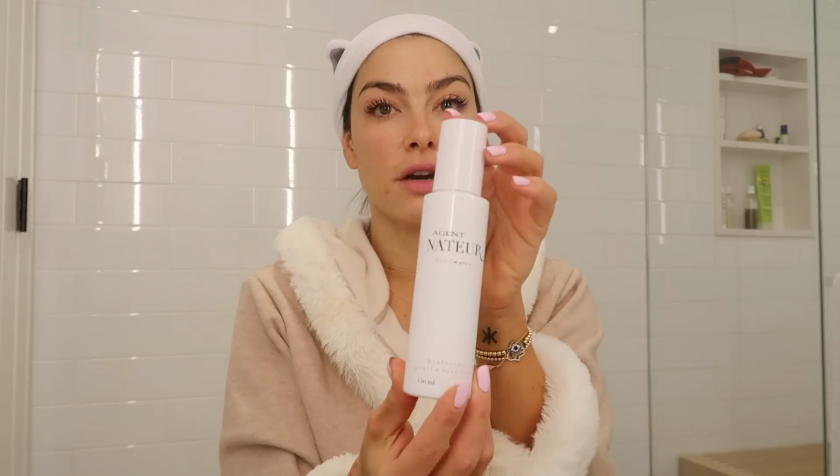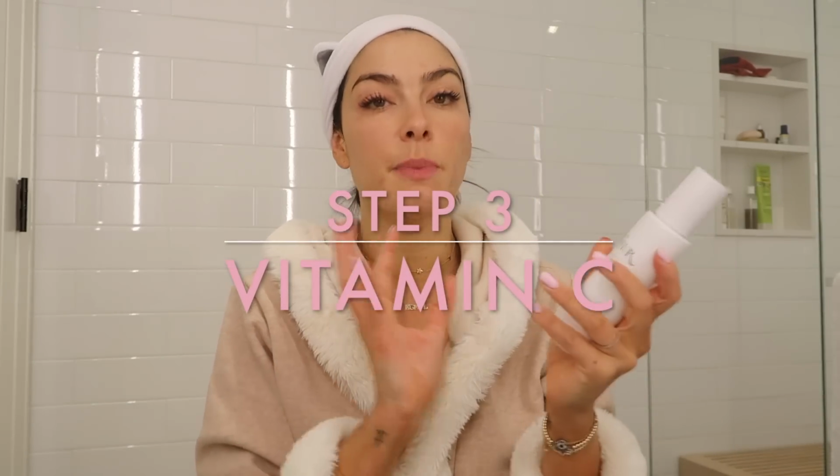Up next is the Nageur Holi Water. Now this is a little bit interesting. This is basically like an essence. So what an essence is, it is a mix between a toner and a serum. So it does a lot of the same things that a toner does, some of the same things that a serum does. What I love about this is that this one contains hyaluronic acid, rose water, lavender, a lot of amazing active natural ingredients. It really plumps up and hydrates the skin. It will help deliver all those amazing actives that are in my serums better.